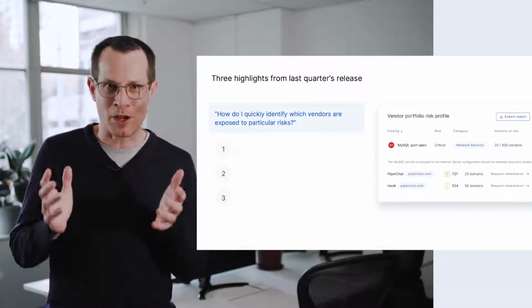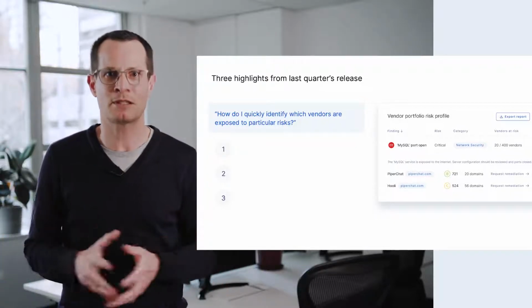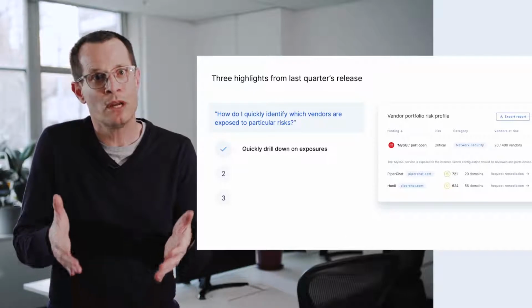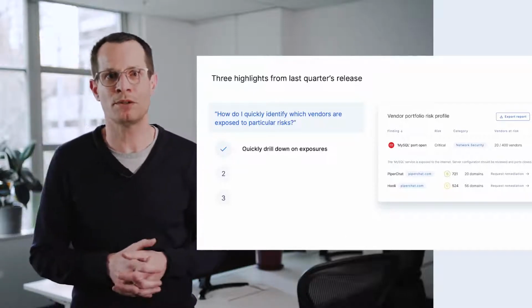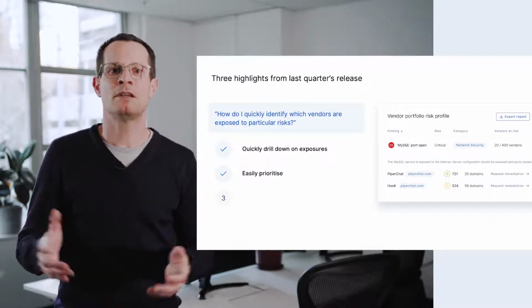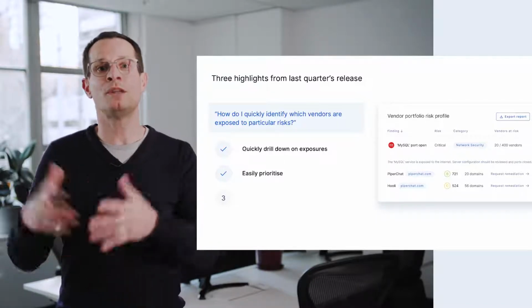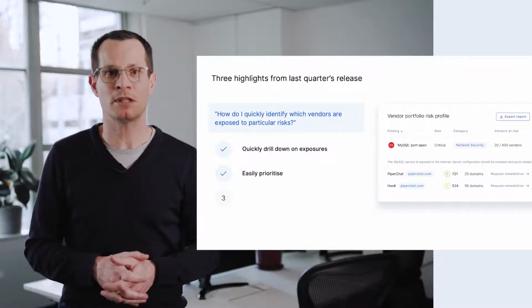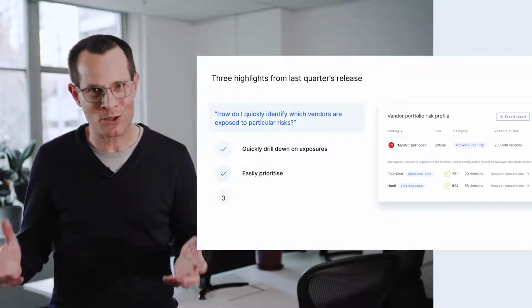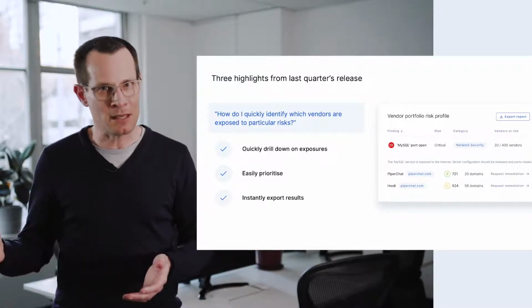Our new portfolio risk profile makes it simple and fast to see all the vendors exposed to particular risks. It shows all the risks your vendors are exposed to in one place and lets you drill down into individual risks to see which vendors are exposed. To let you hone in further, you can filter this in multiple ways. For instance, show all the vendors labelled as Tier 1 with this risk, or show all the dangerous services these Tier 1 vendors are exposing to the internet. We've made it as flexible as we can to help you answer whatever questions you get asked. And of course, you can export the results, including any filters you've applied, and easily share them.